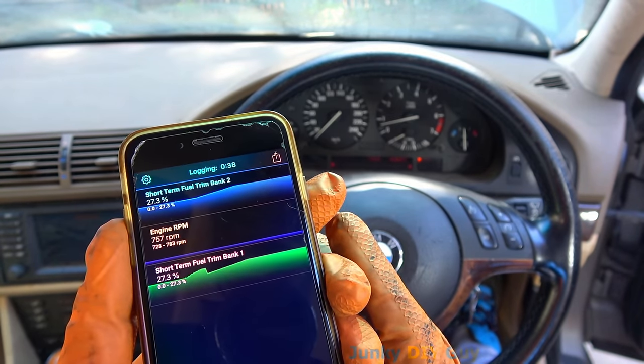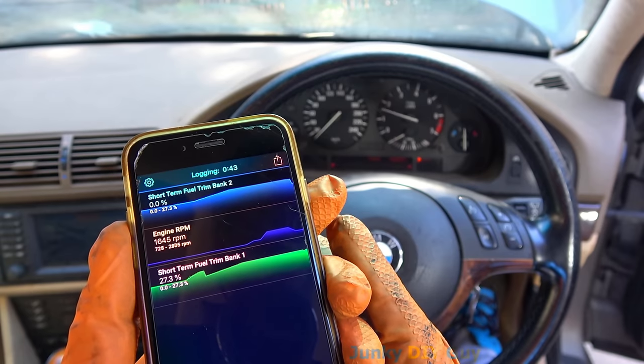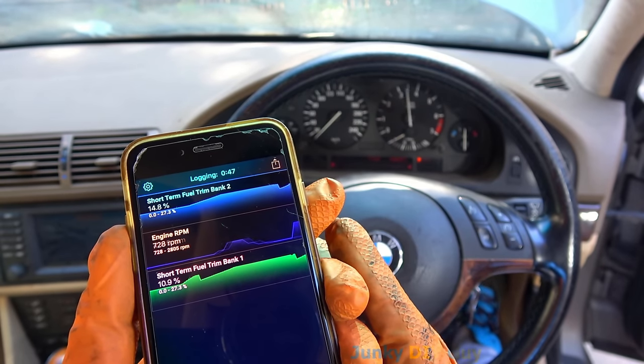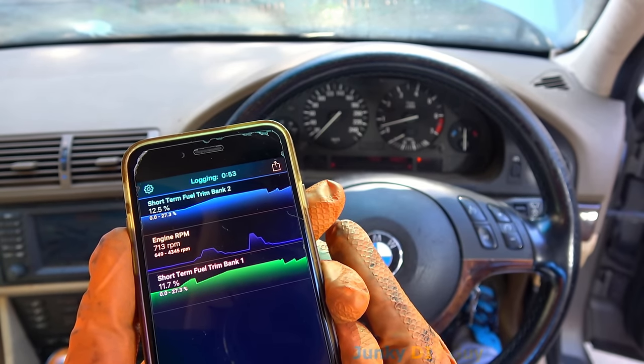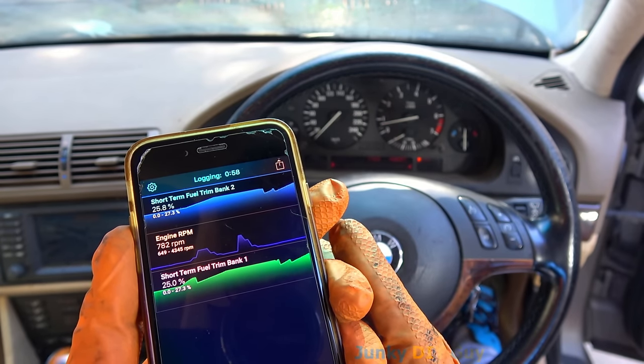But notice when the revs go up, the fuel trims come down. Now that is a classic vacuum leak sign. When more air is coming through the mass airflow sensor, the air coming through the leak becomes less noticeable, so there's no need to add more fuel. So this car definitely has a vacuum leak.